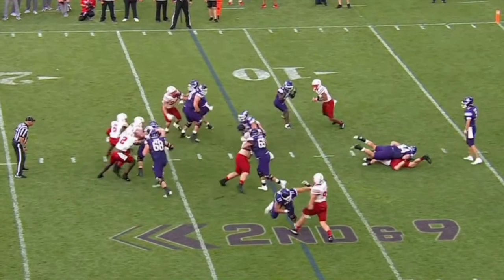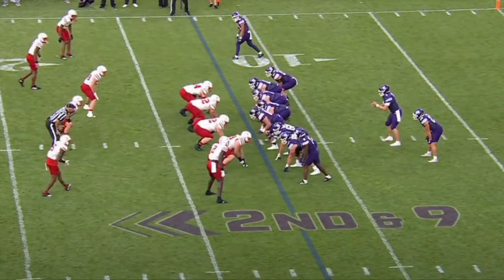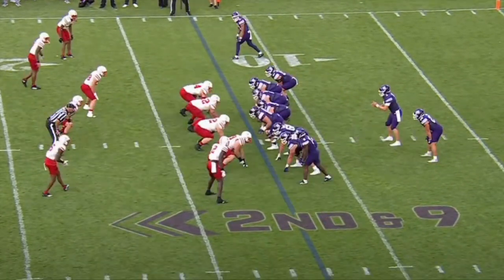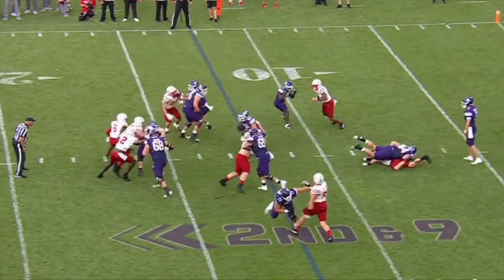Now he misses the tackle there. He didn't miss many tackles throughout the season. This was a rarity, but he was able to use that burst, use this power to go through that block, and get into the backfield for what should have been a tackle for loss.